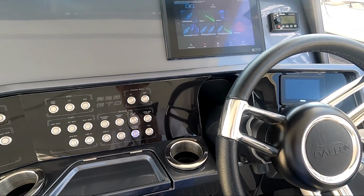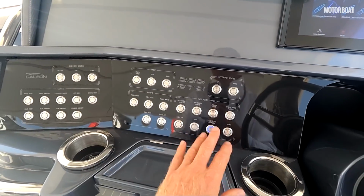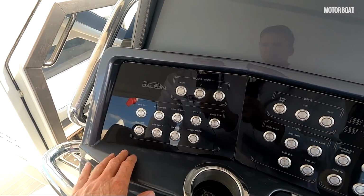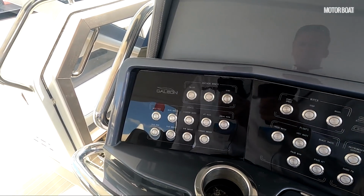Not sure if it's strictly necessary, but it's rather fun. And then obviously you've got the wipers, pumps, navigation panel, all the different lights, white roof, white ambient, Kirsty lights. It's fully kitted up, this boat.